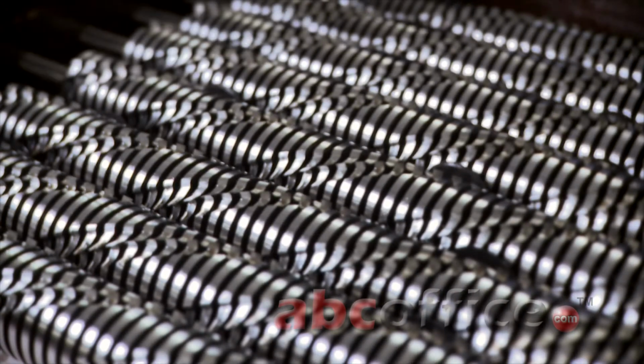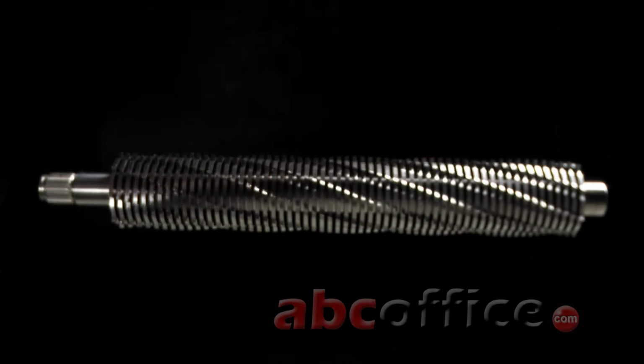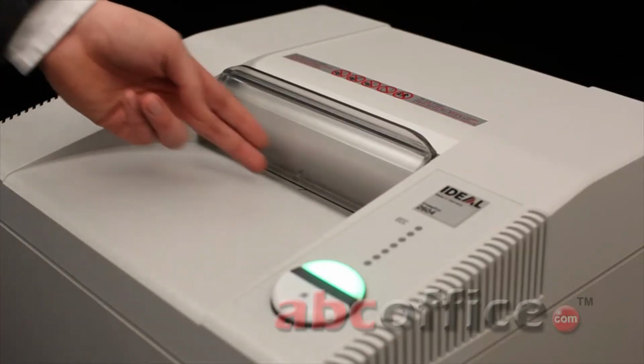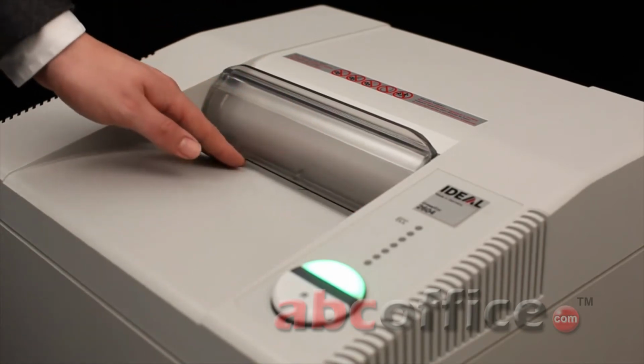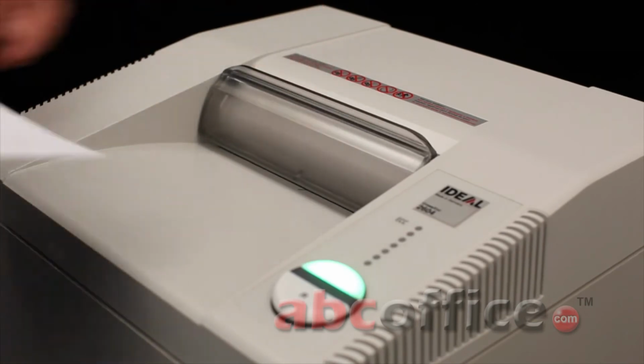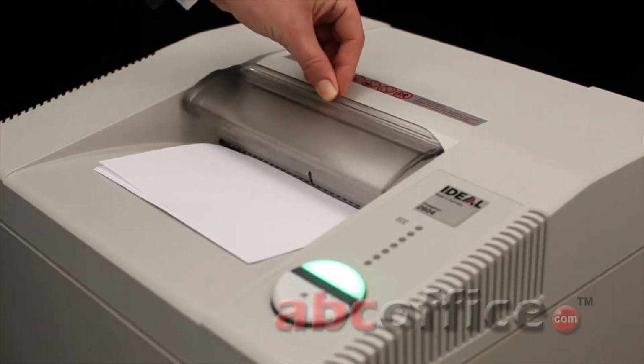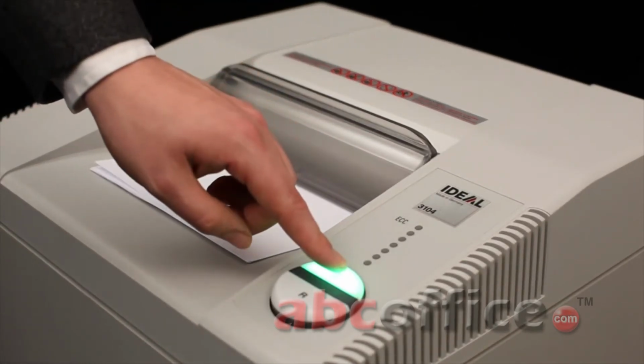Our precision cutting shafts are constructed entirely of high-grade hardened steel and are backed by a lifetime warranty. Safety features include an electronically controlled transparent safety shield in the feed opening. It is part of the SPS safety package, which sets the standard when it comes to operational safety.